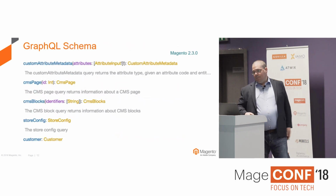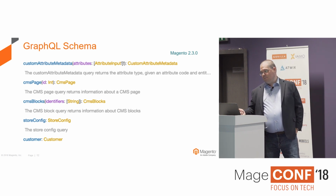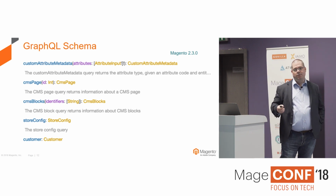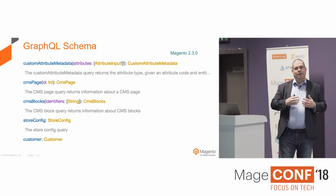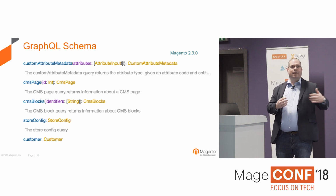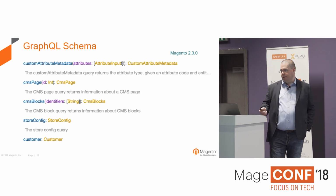So this is the GraphQL schema for 2.3.0. It supports queries for custom attribute metadata, currently logged in users, products, categories, URL resolutions for products, categories, and CMS pages. The GraphQL implementation for 2.3.0 is not the complete implementation. It's the beginning of the implementation, and as I mentioned, as we continue to move through the various patch releases for 2.3, we will add additional supported queries within GraphQL.